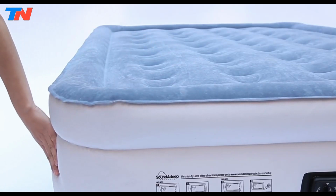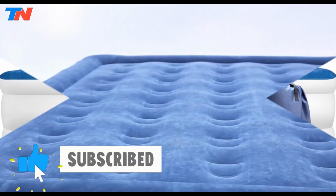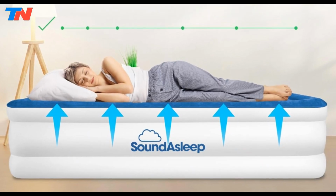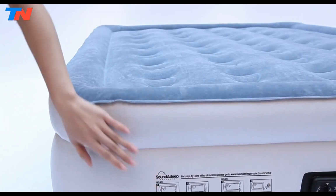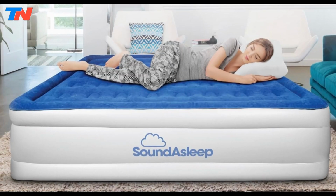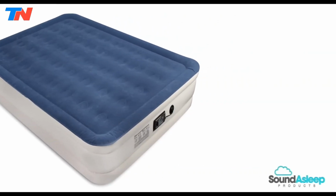Its double-height design offers the feel of a traditional mattress, making it easier to get in and out of bed. The extra-thick waterproof flock top adds comfort, while the sure-grip bottom prevents unwanted sliding. Constructed with multi-layer puncture-resistant eco-friendly PVC, this mattress is built to last. Available in various sizes, it is ideal for both home and camping use.